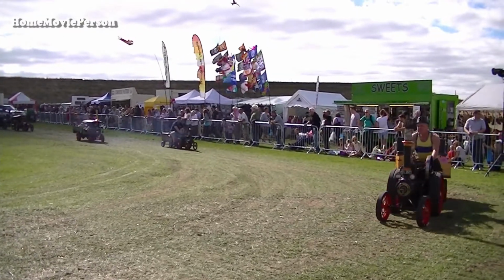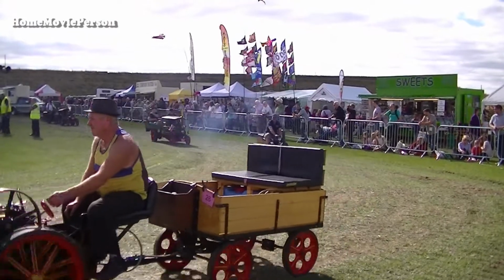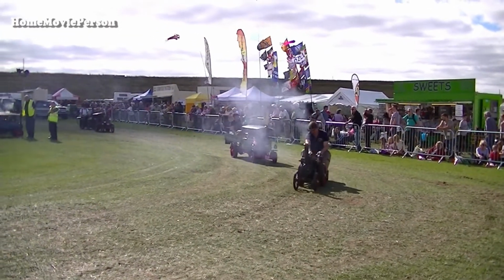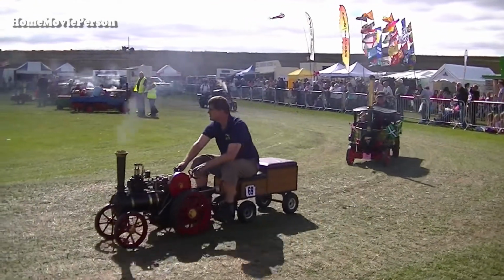Absolutely fantastic. So now we're into number 21, a Garrett 4-inch, owned by P. Stevens. So what have we got here? Garrett 4-inch. Built it 6 years ago, 3 years ago.